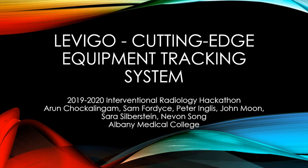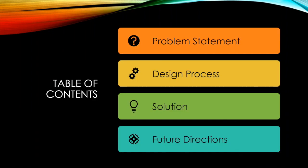I'm with the Albany Medical College team. Our solution is also related to equipment tracking. We call our product LEVIGO, cutting edge equipment tracking system. These are just some of the things that we'll be covering today.